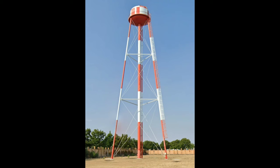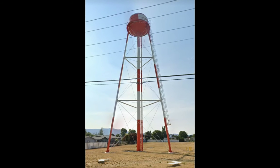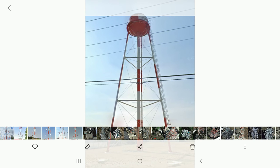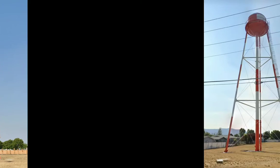I know of one in Texas. It's a red and white water tower, and it's got a rotating beacon because it's near a military base. Alright, so how many of... Okay, so the last one's after this one. Wait. Oh, so it's a different one then.